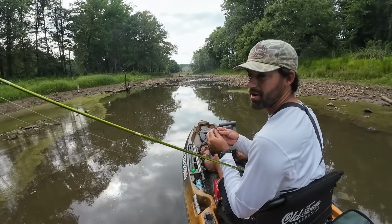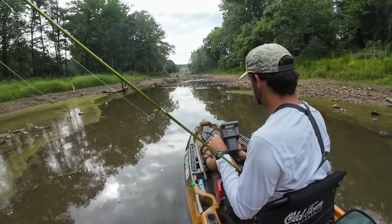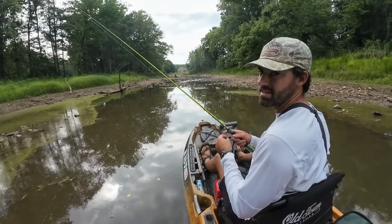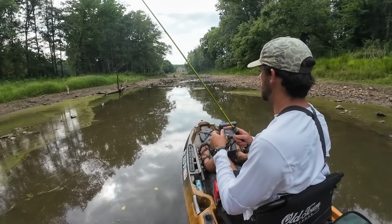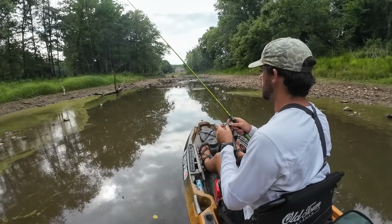Fish seem to be very aware that I am here. They're swirling off all over the place. My kayak is being pushed up towards them. Oh, there's some nice fish up there. I gotta really shallow up. This ought to work right here.